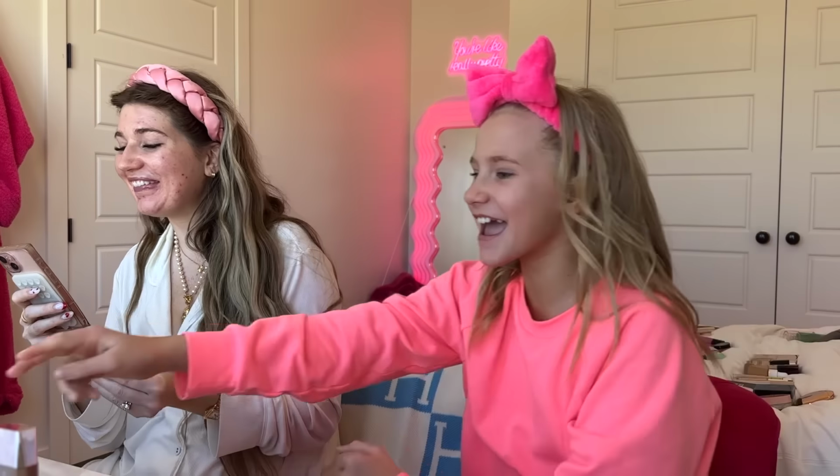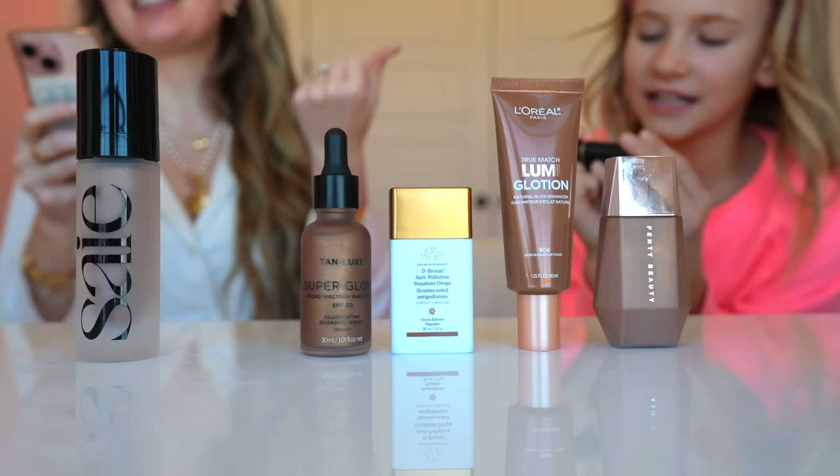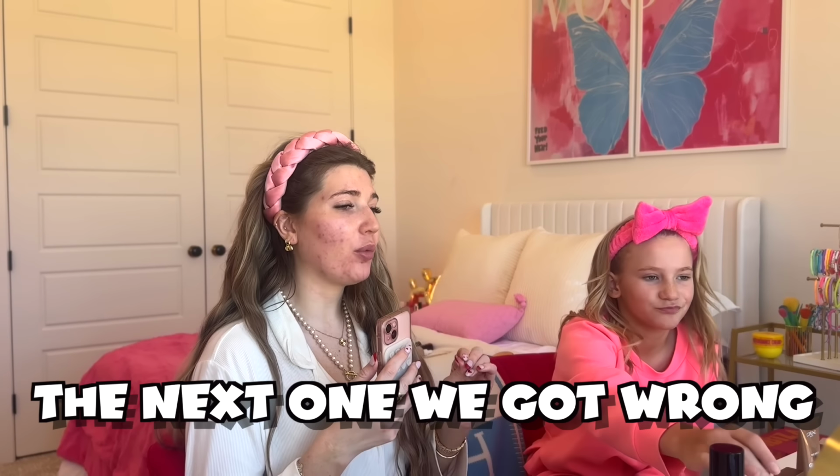What? Again, we were correct! Yay! Hey! The Westman Atelier. I don't know how to say that. Atelier. It was 62 out of 100. It was good. Mm, that's not that good. Oh, that means these all suck. That is good. It's still green. That means all of these suck. It's green, though. The next one we got wrong.